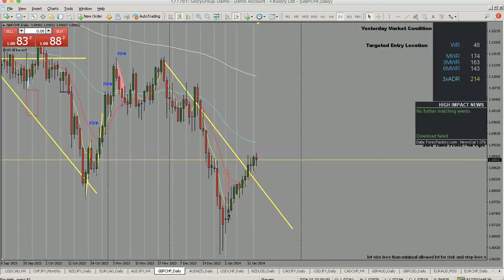USD CHF, again, the number 3 harmonic lower. We can see 1, consolidate, 2, consolidate, 3. So 3 could be done, or they're making 3 in the form of 1, 2, 3. Don't know yet. Ultimately higher, I believe. But again, this needs to anchor as well. So it's not smooth sailing on these yet.